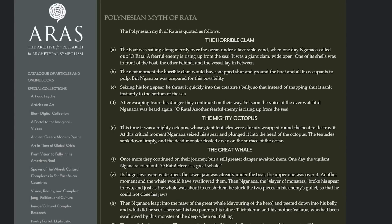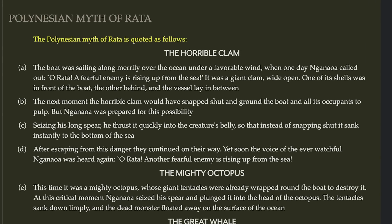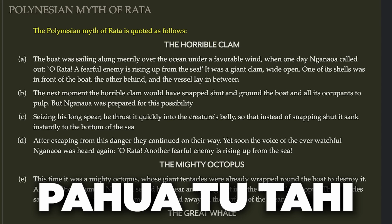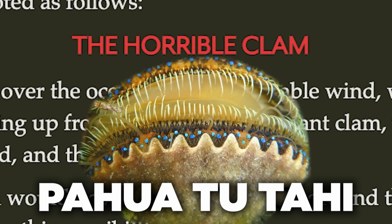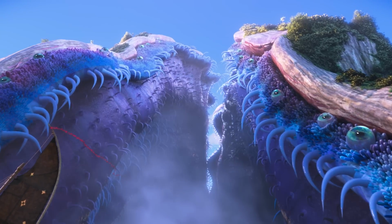I think Berg figured out that this is from Polynesian mythology. There's a Polynesian myth of Rata, which mentions Pahua tu Tahi. Again, sorry if I mispronounced it. It is a giant, horrible clam that looked like an island upon approach, but would snap shut around the hulls of boats. Let me know what you think this is in the comments below, but let's move on to the last part of this teaser.